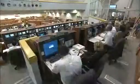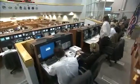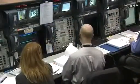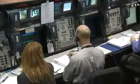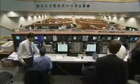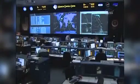Behind consoles, wearing headsets and checking off countdown milestones in thick binders, launch specialists monitor the space shuttle as it stands at the launch pad 3 miles away. From the firing room, they also send commands to the spacecraft, talk to the astronauts, and communicate with dozens of other teams, from rescuers near the launch pad to mission controllers in Houston.